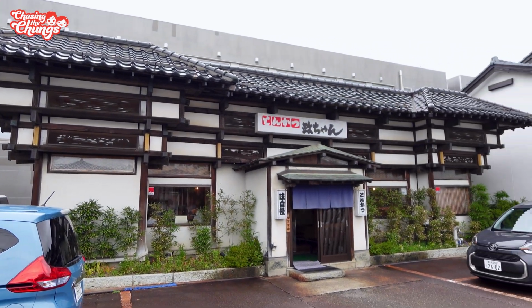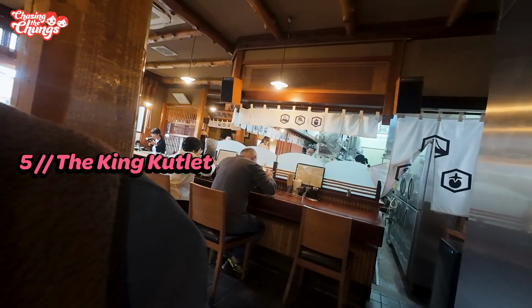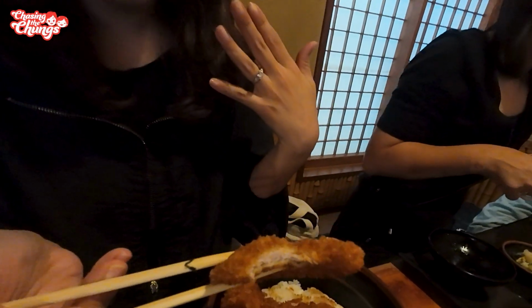We saved the best for last. This is Tonkatsu Masa-chan. You might mistake this for some plain Jane pork cutlet, but you're so wrong. Try one. So there's no need to dip it into anything because they drench it already. It's soaked in. That's good. So good. It might not look like it, but this is the cream of the crop, the king of kings, creme de la creme of tonkatsu.